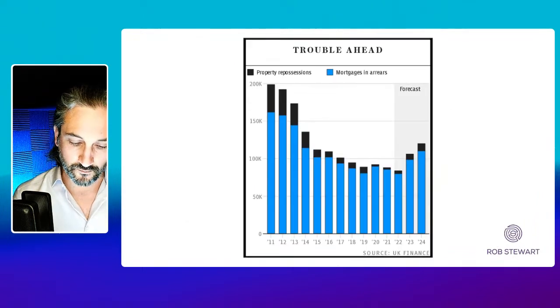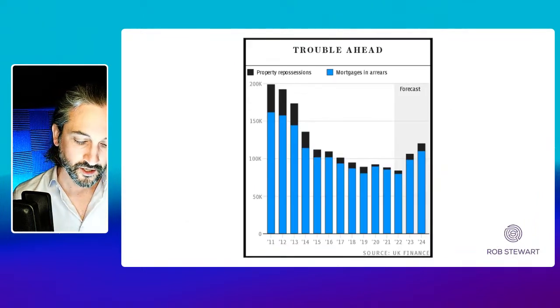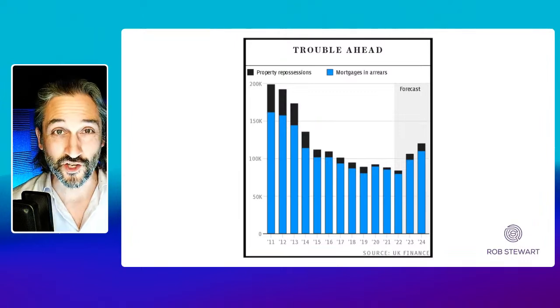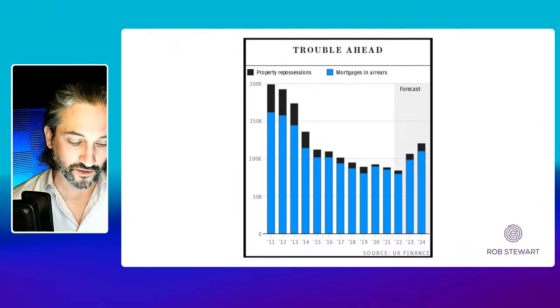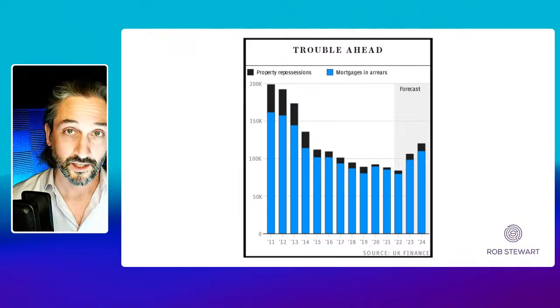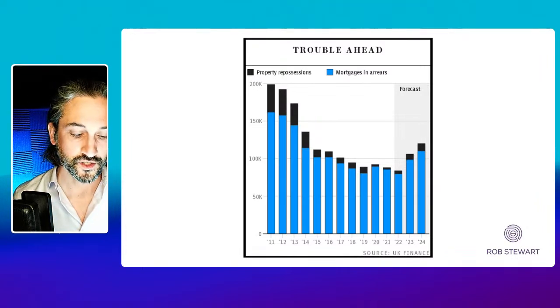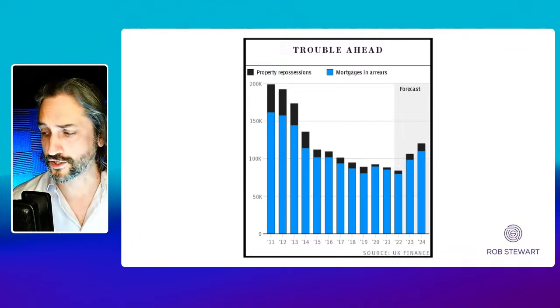Is that the last slide for affordability? Look, here's the forecast of mortgages in arrears and property repossessions. So the forecast is the trend is reversed. The trend's been down since the financial crash, which is probably obvious: an era of cheap debt. I don't think it takes a rocket scientist to work out it's going to reverse. The question is, how quickly does it reverse? How many issues do we have in terms of people struggling to pay their mortgage, and repossessions?